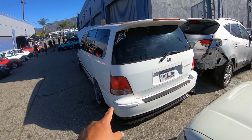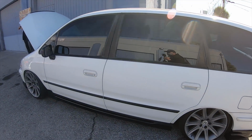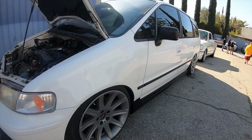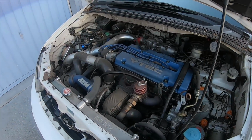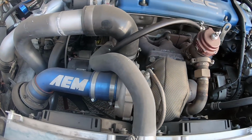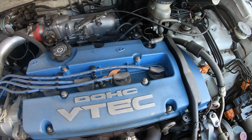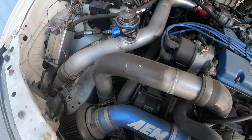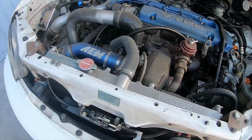So pretty much, for those that may not know, this is pretty much an Accord, my generation, but on a van. So this is gorgeous. Nice little fitment on the wheels. Yeah, that's cool. That's cool. Ooh, what is this? It packs a little punch. This is gorgeous. That's what's up. This is really cool. Love it.